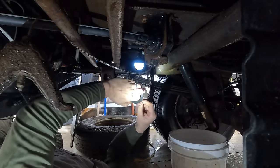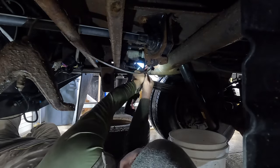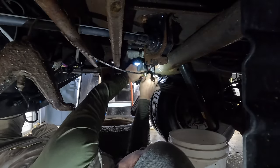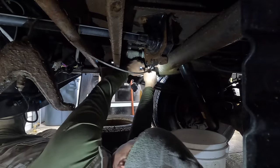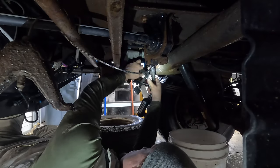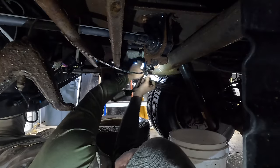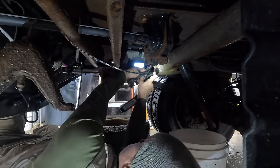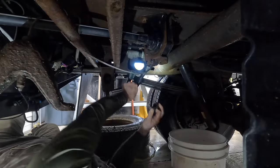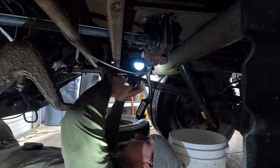This up and put it back together. Those are clean and dry. Clean and dry.